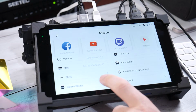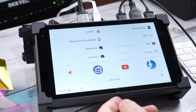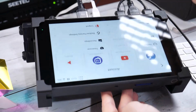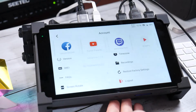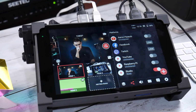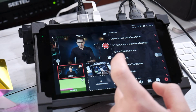Oh yeah, another new one. Screen rotate. You can flip the screen over in case you want to hang it from a tripod, so there's a tripod screw down here. So if you want to hang it from something, you can have it facing the right way and have the ports on the bottom. That's cool. I am not seeing the option for choosing the recording bitrate, but I saw that in the notes.